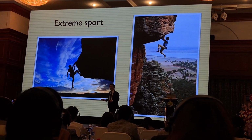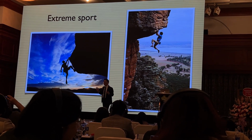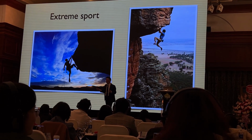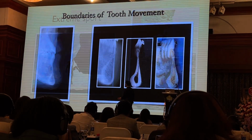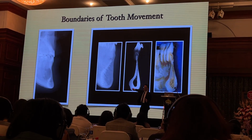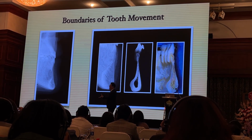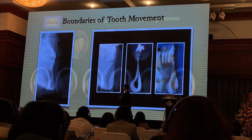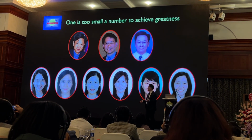That's why I suggest you not treat too many challenging cases without surgery. Of course, you can try, but not too many. You have seen a lot of these. No place to place the roots. Anatomy, right? Anatomy. We need to respect.